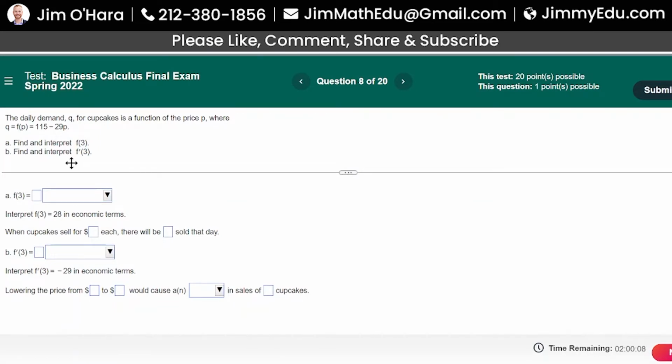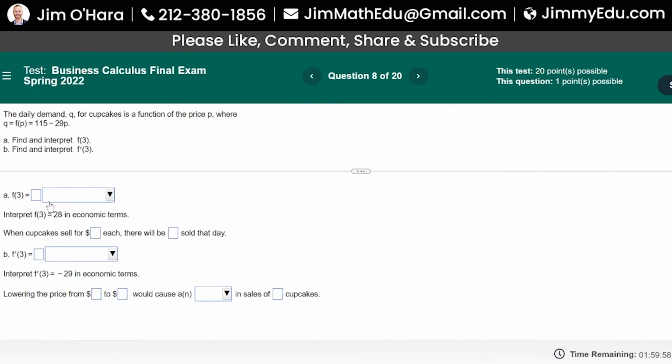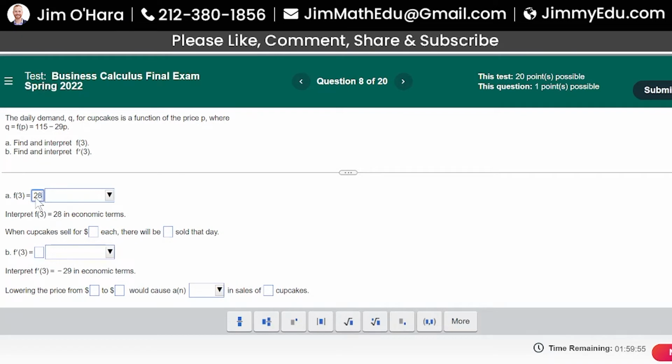F of 3, 115 minus 29.3 is 28. The demand is cupcakes, selling for 3 dollars each. 28 cupcakes were sold that day. F prime of 3 is negative 29. Fantastic.